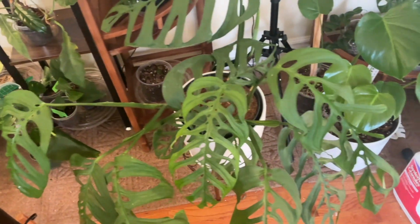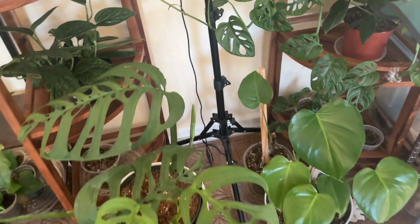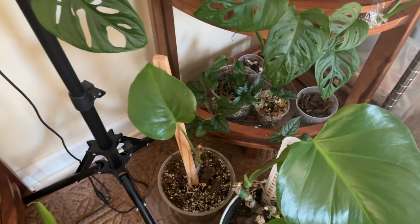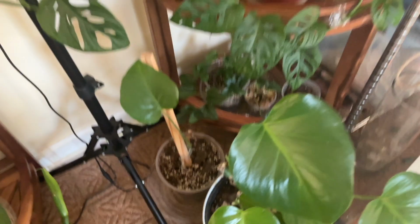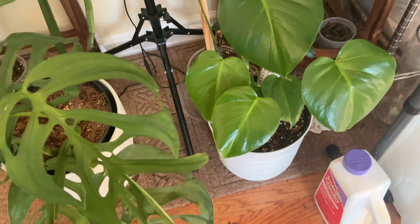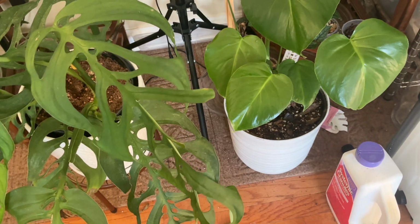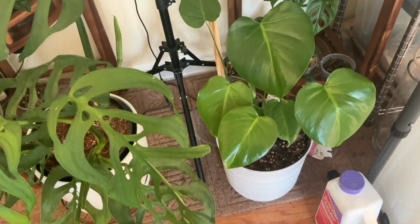My Monstera Esqueleto. That's a Monstera deliciosa that I actually lost to thrips, and she made a bounce back. My Scindapsus pictus. Whew, it's a tongue twister, but I got it right, guys. And I'll just end here, guys. Yes, that's the Monstera that had thrips. He's making his bounce back.